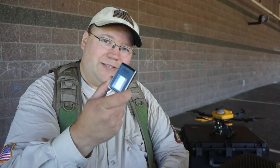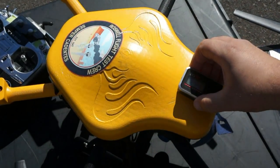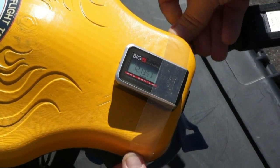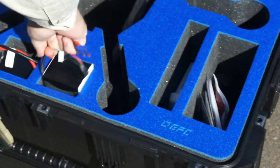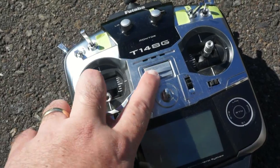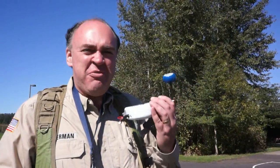So now we're going to go fly and see how it works. Alright, so what I'm going to do is take the aircraft out FPV, and I'm going to fly down a path over here so we can compare the track through the air with the path on the ground in the satellite imagery.